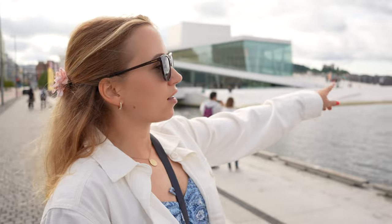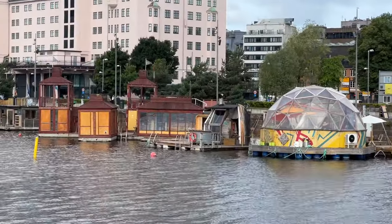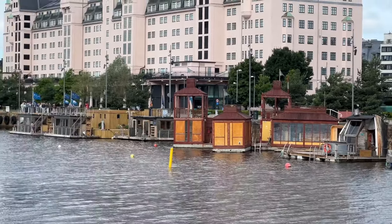Yeah, this is like the dock. So here they have like a bunch of saunas and stuff on the water that you can rent. That's more of a winter or fall activity. So maybe we'll do that then.